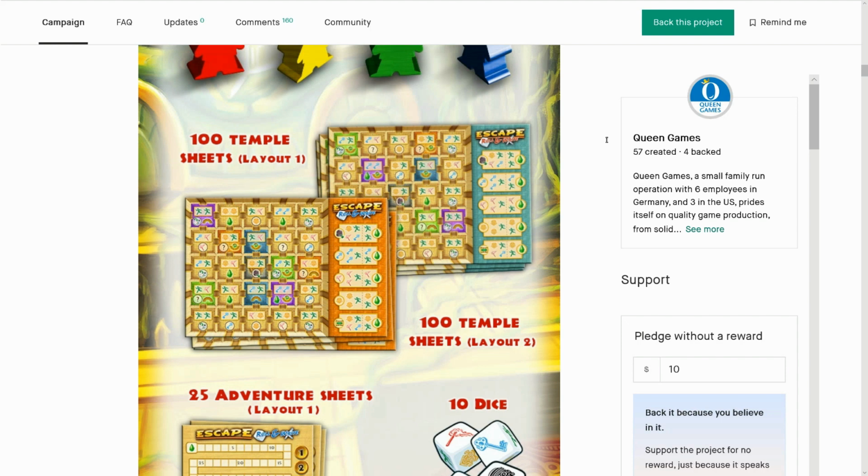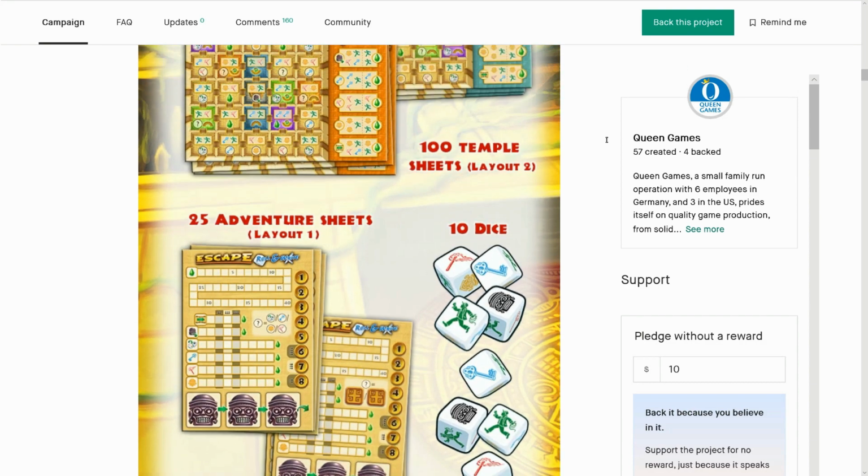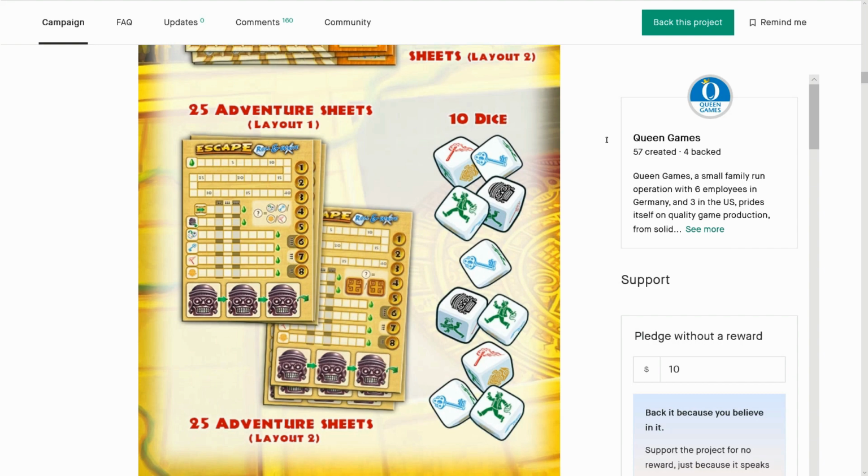The temples are cool. It's like a version of the board game, isn't it? But basically pointed down, and you're going to have to roll dice to get out of a chamber to get to the next chamber, roll dice to get out of the next one. So it's basically Escape in a microcosm. This has got more meat on the bone than any roll and write that I've seen.